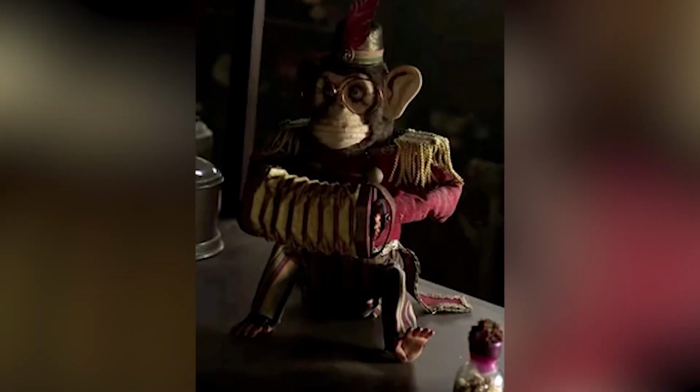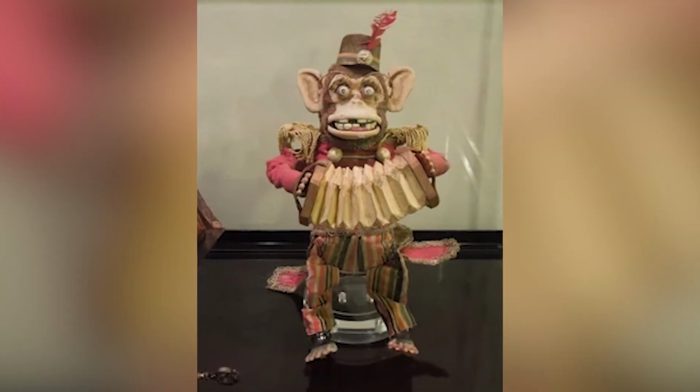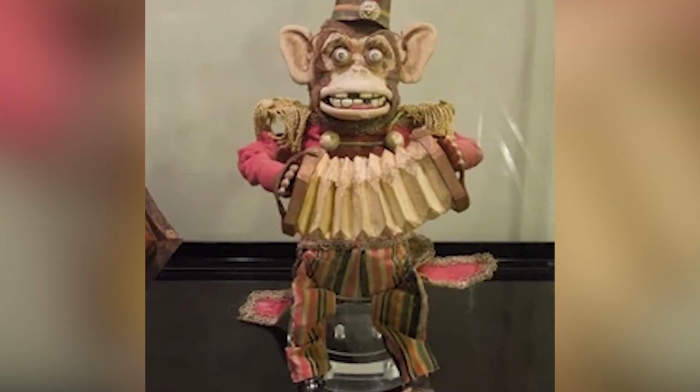The toy monkey. This one's kind of fun, but very, very haunting. This old-fashioned toy monkey with symbols is far from playful. We've all seen these, right? Just smacks the symbols together. Not sure who would want that. It's pretty loud and annoying, but I get it.